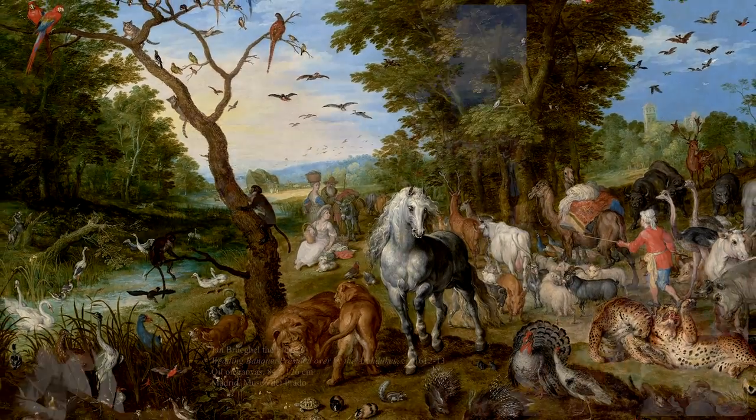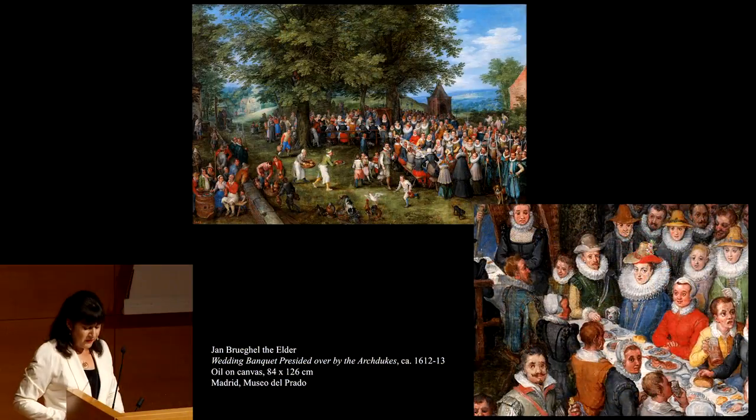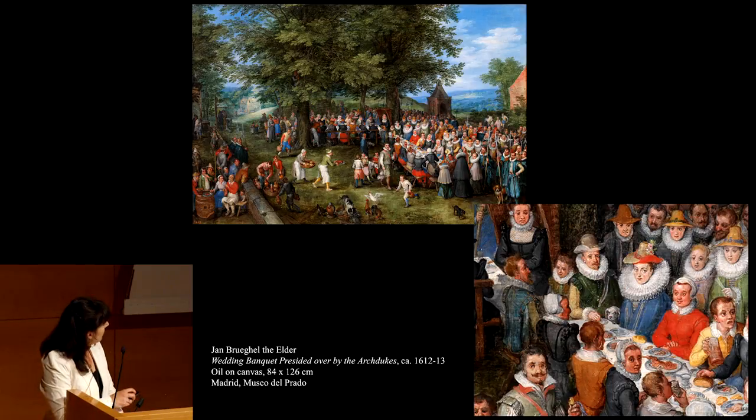The Wedding Banquet reworks a 16th century theme of festive outdoor peasant nuptials made popular by Jan's father. At the end of the second decade, the festive event here is seen from a bird's eye perspective, and it includes the archdukes themselves, who sit at the table along with one of Isabel's many dogs. So in this detail, here's the little head.